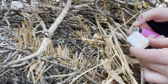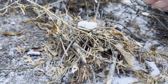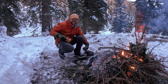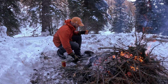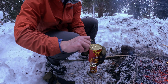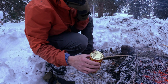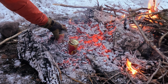We knew we were gonna be building the shelter a lot today, so we needed something easy for lunch. What better than a little bit of chili? We can just put it right on the coals, let it boil, and then eat right out of the can. I'm gonna pull some coals out. Open the lid up. I'm not gonna open the lid up all the way. I don't want all the ashes to get in there. Oh, that's hot. Okay, just gonna let that boil for a little bit.